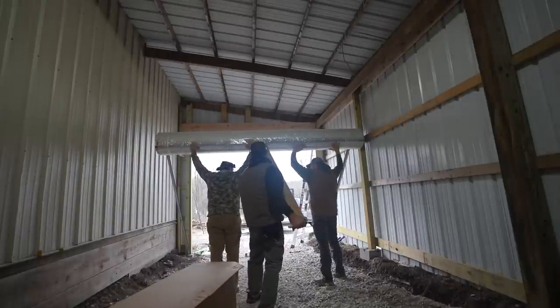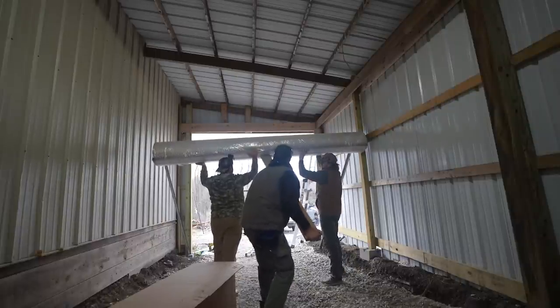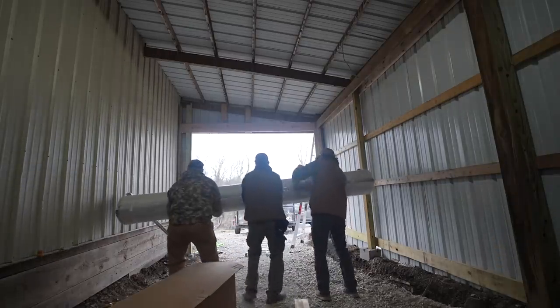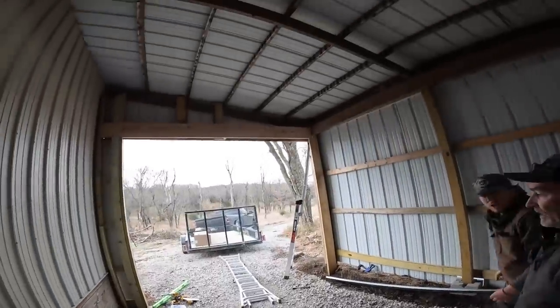Like, yeah. Feel like we should both walk in poles. Okay, let's just take this. Thought about using tractor forks. We just don't have a ton of room in here. It's a problem.